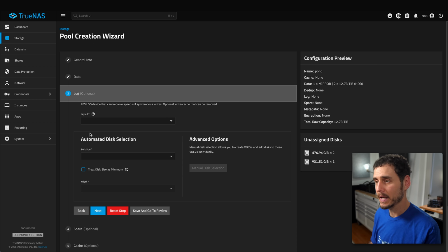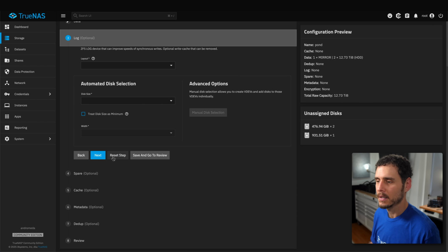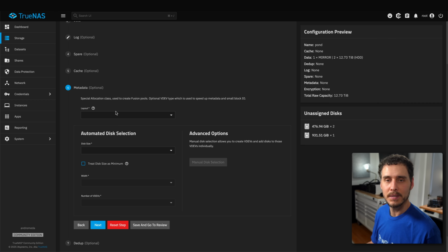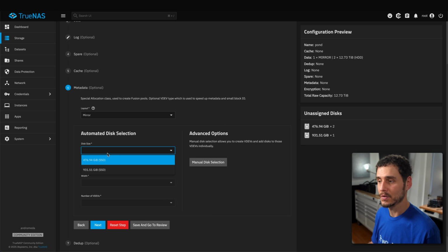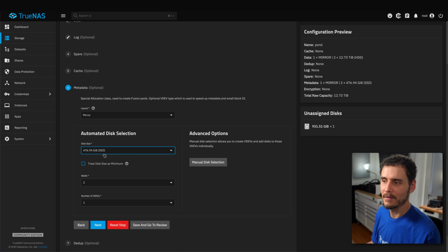If we wanted to add a log or a SLOG drive, we would do it here. I'm not going to do it because that's not part of this video. I have a video on that. But what we want to do is go into the metadata section. Once we get to metadata, we can choose a layout. I'm going to choose mirror, and then I get to choose which disk I want. I have a pair of SSDs, and then I have 1 NVMe in here. I'm going to choose my pair of SSDs, and it automatically said, okay, a width of 2 and 1 VDEV. So that will actually create my special VDEV for my pool.